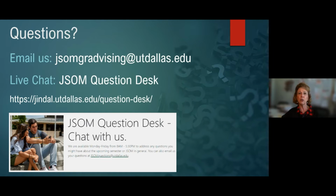It will save you a lot of agony if you just make a point of reading the emails that go out, because that's important information. The second thing that I would tell everyone is there's probably not a question that you can ask or email us that the answer isn't already on our website. So take just a few minutes to go to the program website. You're going to find everything about the curriculum, everything about the requirements, everything about the design, everything about internships, all on that program website.